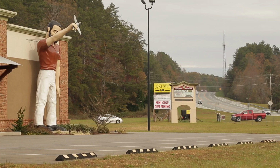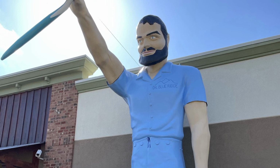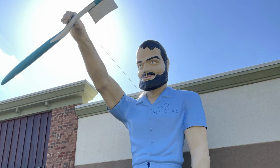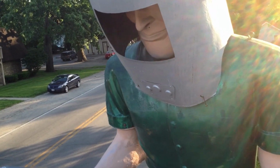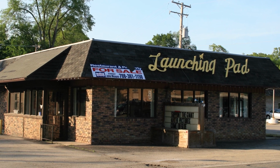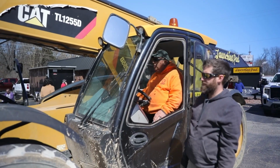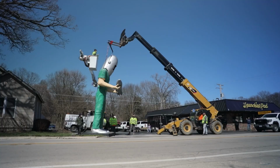We saw this happen with a Mr. Bendo in Blue Ridge, Georgia. The hobby store was sold to a dentist, and it turned into a dentist office, and the Giant was sold with the building. The Gemini Giant, originally, that was the plan for that. They were going to sell the property, and the Gemini Giant would go with it. That ended up not happening, and the Gemini Giant was sold separately.